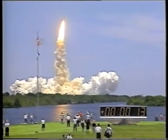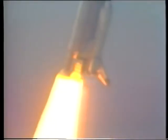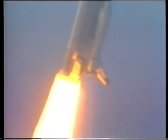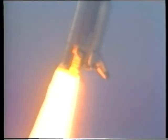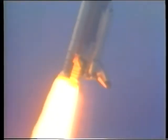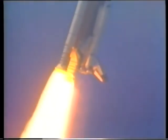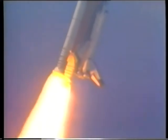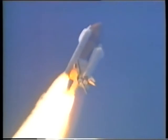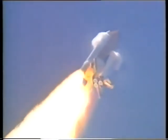Houston. Roger, roll, Columbia. Houston is now controlling. Roll maneuver is complete aboard Columbia. The orbiter is now in a heads-down position, on course for a 28.5-degree, 160 nautical mile orbit. Now at 30 seconds, the three engines aboard the orbiter will begin throttling down as the vehicle prepares to pass through the area of maximum dynamic pressure on the vehicle.